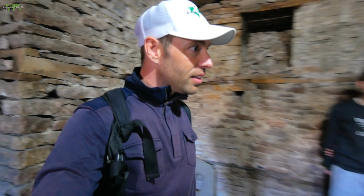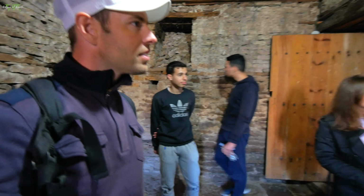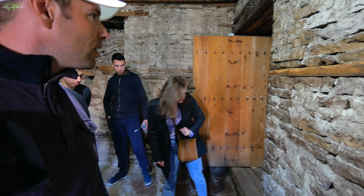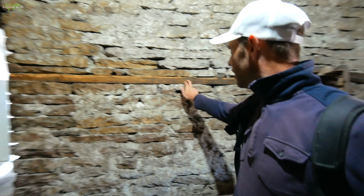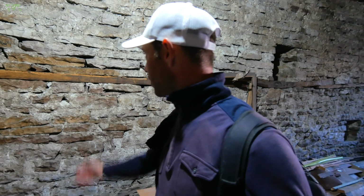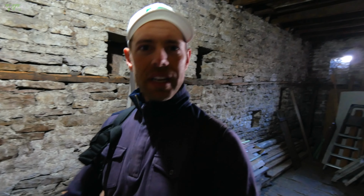Every 1 meter, the whole house has chestnut wood set between the stones. This is very strong, resistant wood. It's a bit elastic, to keep it flexible in case of earthquakes. Okay, so it's walnut, you said? Chestnut. Chestnut in the walls to help with earthquakes, because it's a little bit flexible.